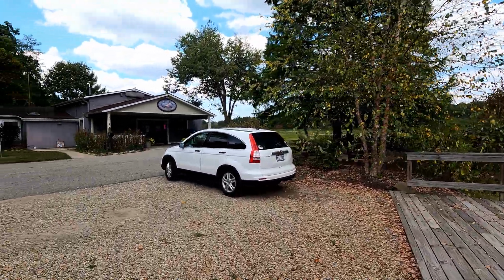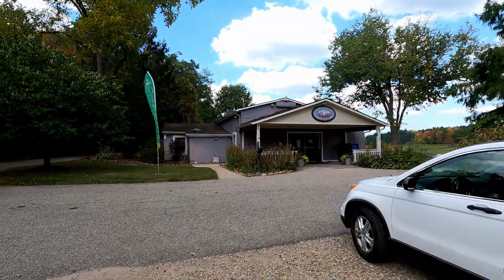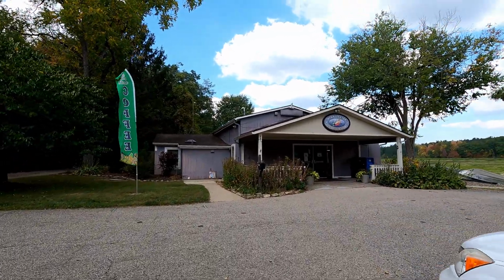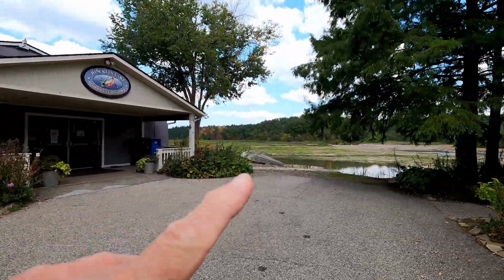Let's go over this way. Through it all, the boathouse has been here. They are going to put the dock back over here.